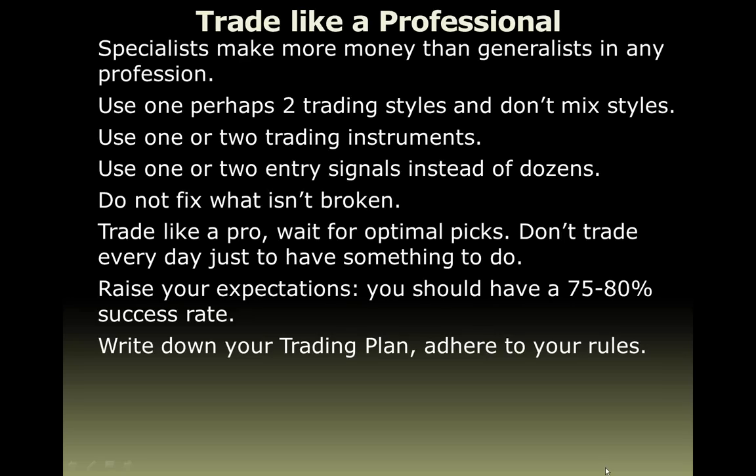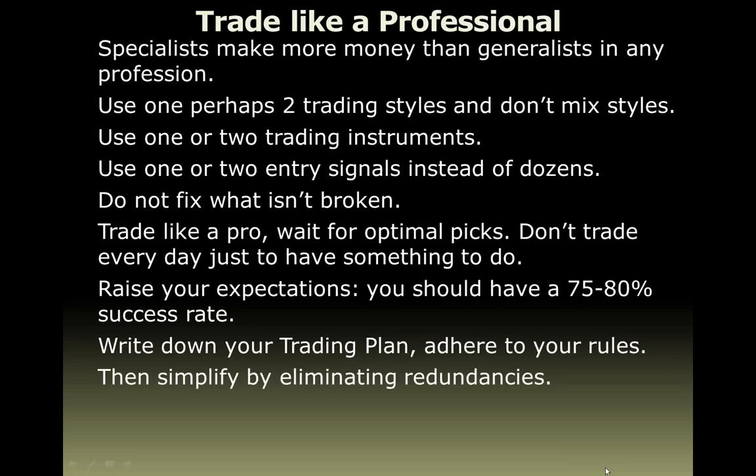Write down your trading plan and adhere to your rules. Professional traders adhere to their own rules. Then simplify by eliminating redundancies. A lot of you just have too many redundancies. Throw out a lot of the news, get rid of a lot of the junk, and get down to something that's really streamlined and focused.